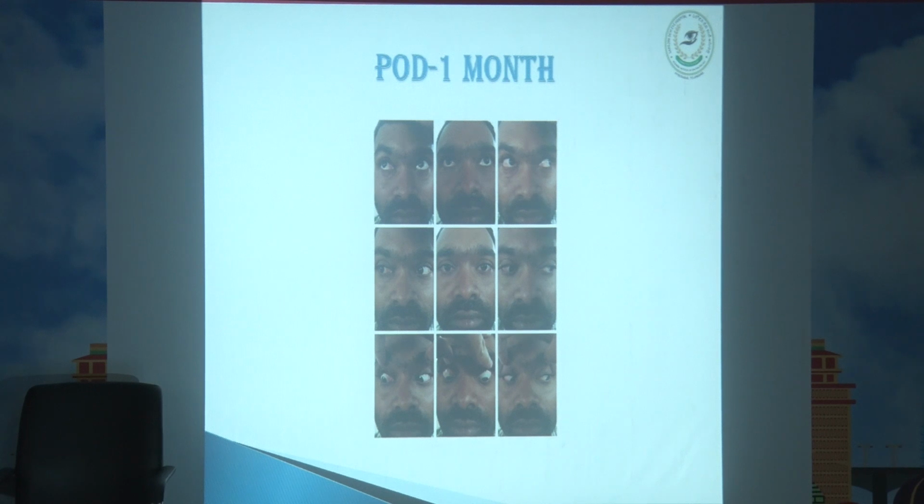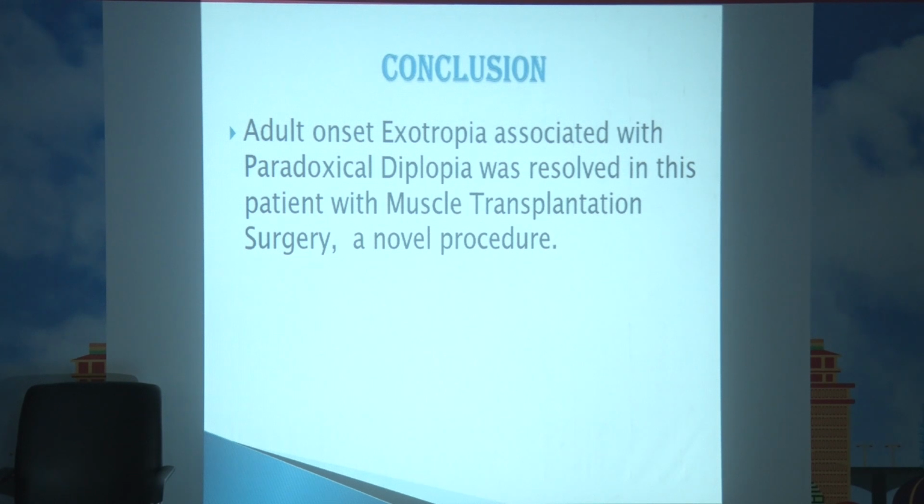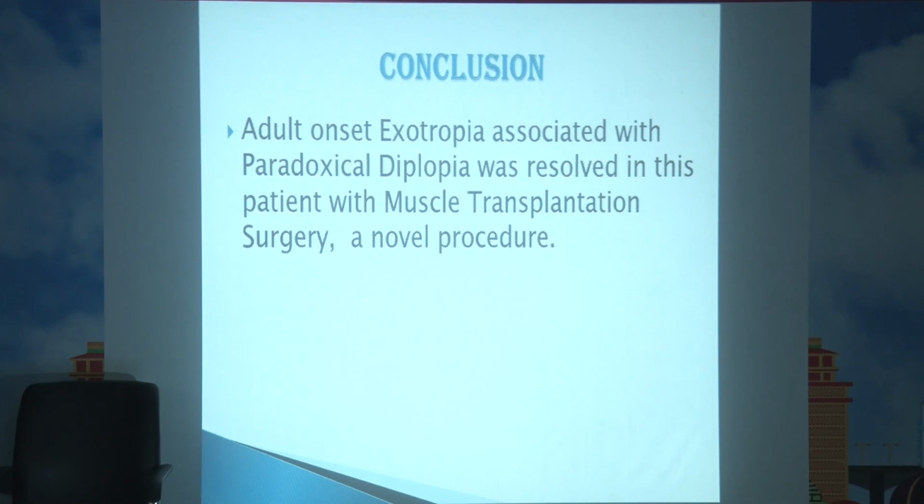Fortunately, within 1 to 2 weeks, the patient responded well, and the complaints of diplopia also resolved in the patient. In conclusion, the adult onset exotropia associated with paradoxical diplopia was resolved in this patient with muscle transplantation surgery, which is a novel procedure.